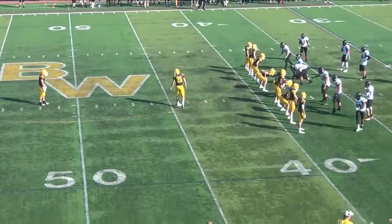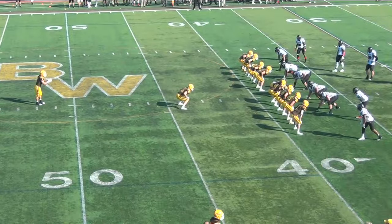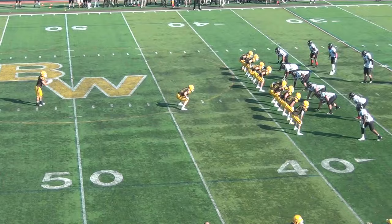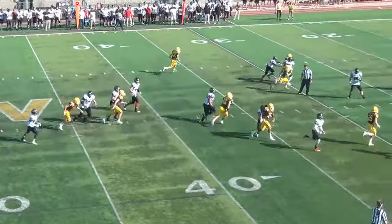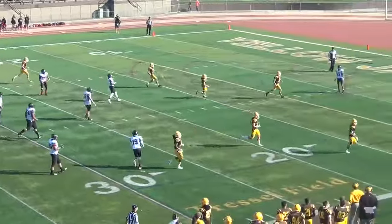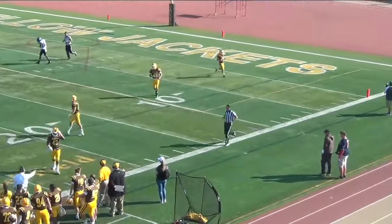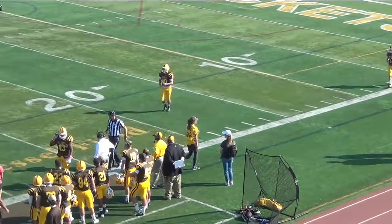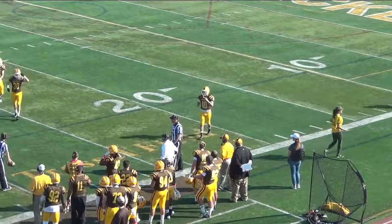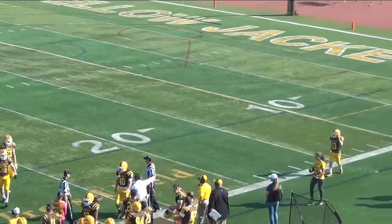Going back for the return will be Dorian Menard. And Smith is waiting for the snap. As he gets it, the kick is up, and it looks like it's going to be out of bounds. Looks like it's going to be near the 30-yard line. Wow. That's where the linesman is standing. Now they're going to say the 25. That was not a good punt. It came off the side of his foot.